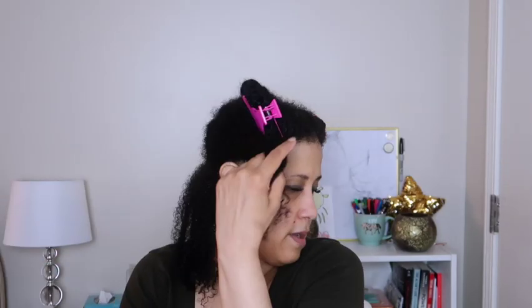Okay. So then I take a little water and I just spray that section. Make sure I get the ends. And then I just kind of rake it through just a little. And then if there's any tangles, I just try to get those out also, because I haven't detangled my hair again in like a whole week. And I just take the Not Today section, and then just rake it through, making sure that I do get the ends.